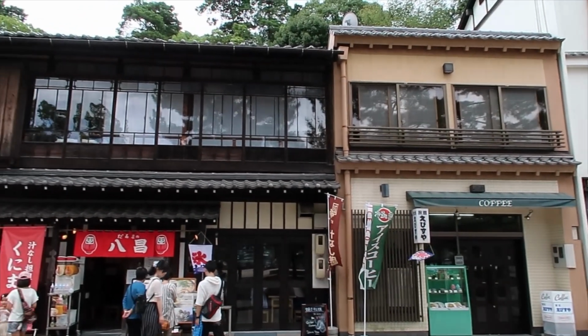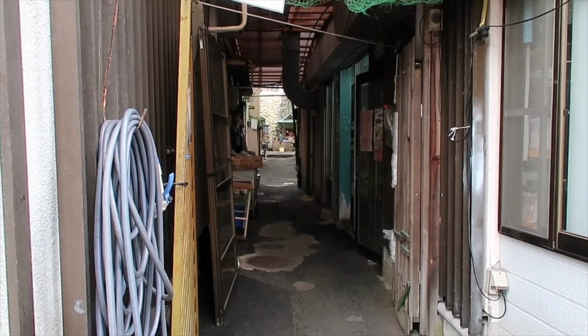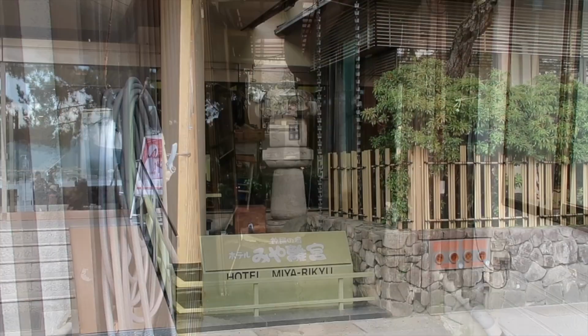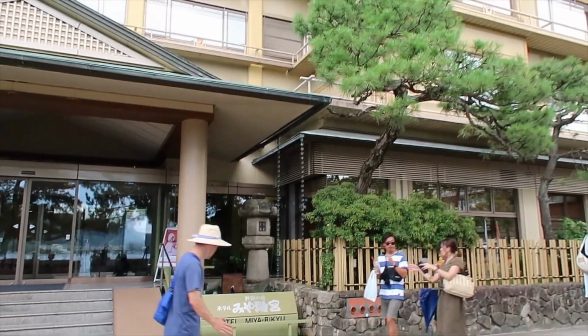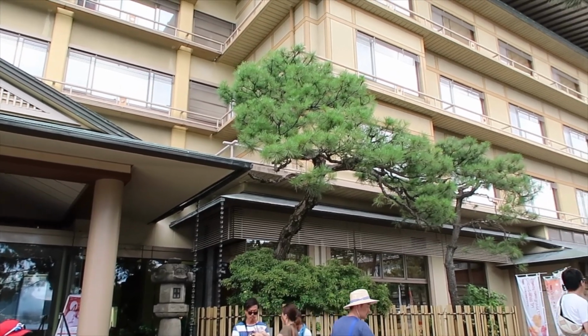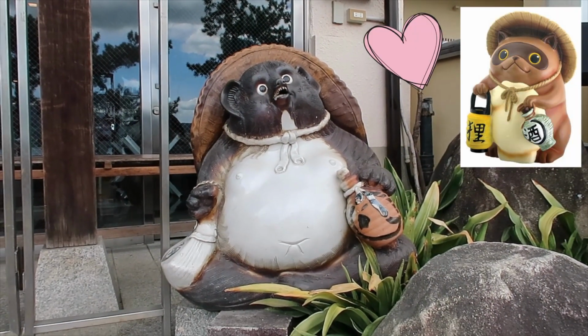There's plenty of little side streets, alleyways, shops and food stalls to explore on Miyajima, so definitely take the time to have a wander around. And if you're interested, you can also stay on Miyajima, though this can become quite pricey. I love the tanuki.